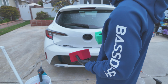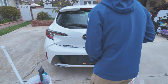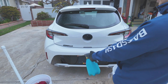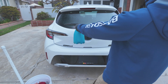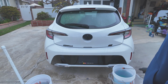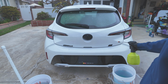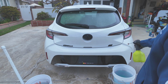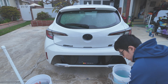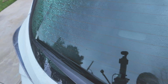Same thing. Right side will be Griots, other side will be ONR. So let's not forget and go ahead and spray the bad boy down. We're gonna go from the bottom up this time. Hopefully I'm not blocking the shot, but let's see. Yeah, again, ONR is beading up more, and then Griots has a different characteristic to it on the back. And when you look at the glass too, the beads are very apparent. Hopefully I can take you guys closer to it. So there's Griots right there, ONR right there. So hopefully you can see the beads and lack thereof.